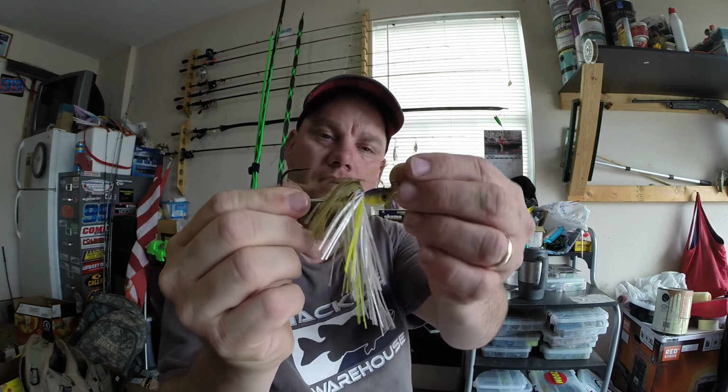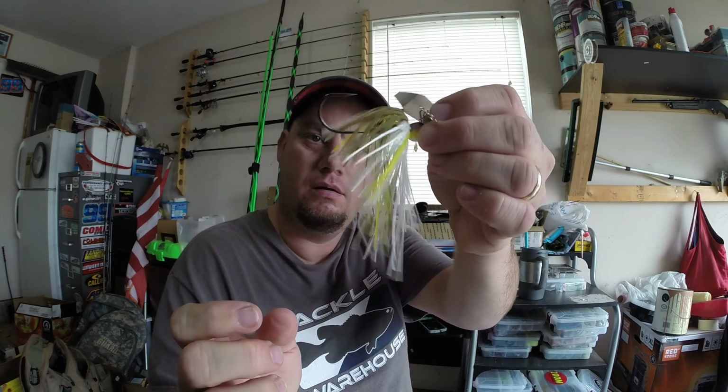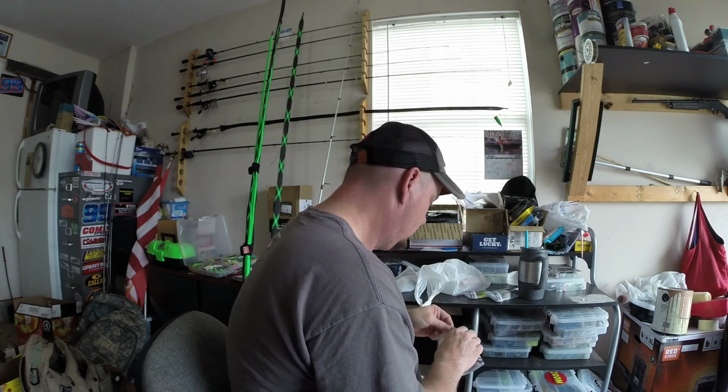Sometimes you throw your lures up around areas you probably shouldn't, you lose them. So I had to go pick up a couple more. There you go. Look at that. Yeah, you like that? I like it. So, yeah, that's what I did.